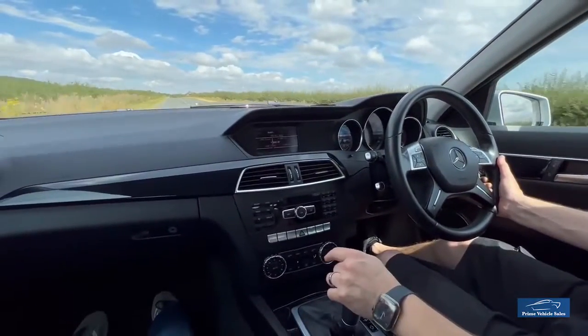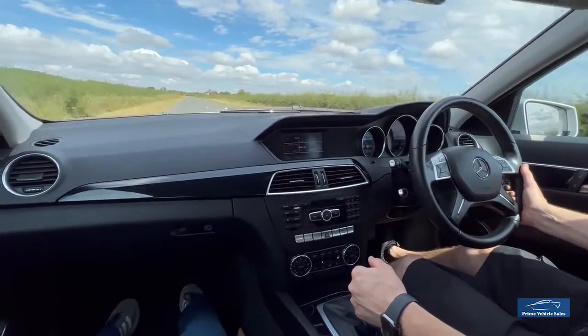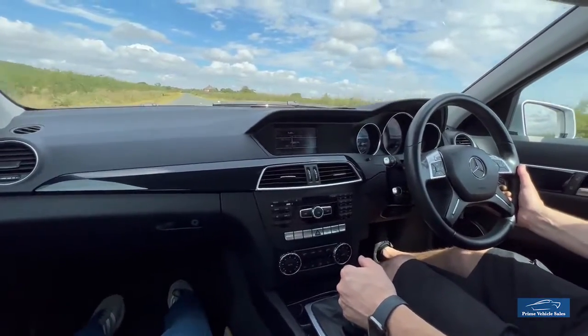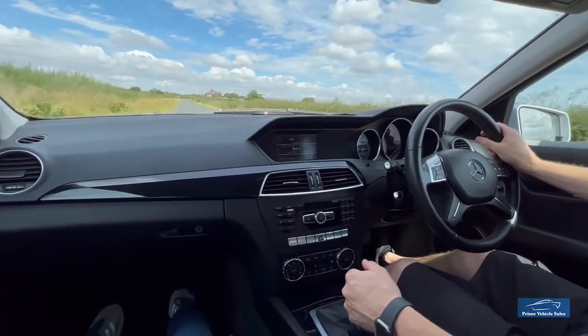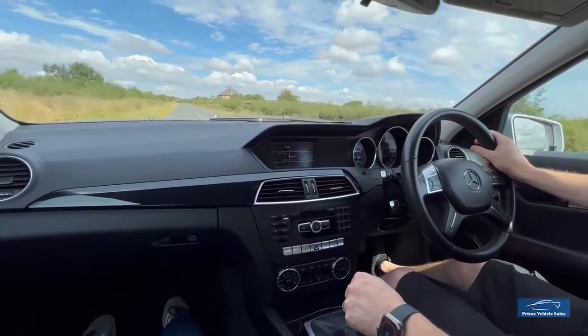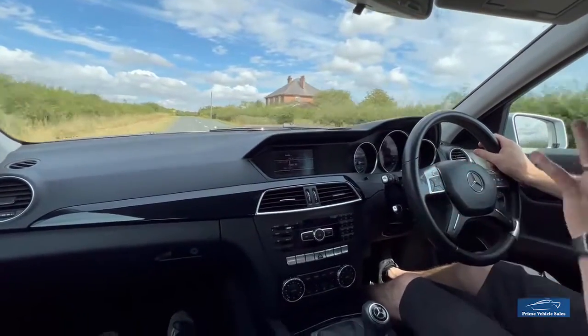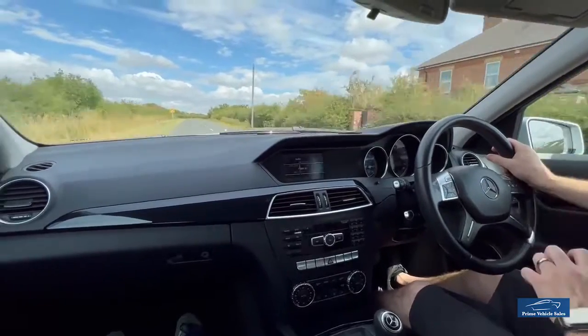We've got basically full Merc history on it. It's got 9 Mercedes stamps from 2013 up to 2020 at 72,000 miles. And then a more recent independent service has just been done on it as well. So we've got full service history, 10 stamps in total, 9 are Mercedes. It's the full Mercedes digital record.